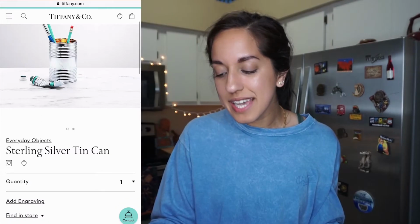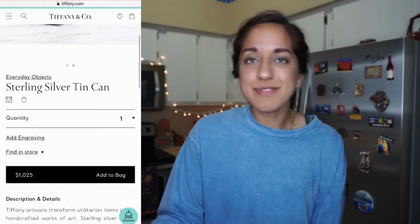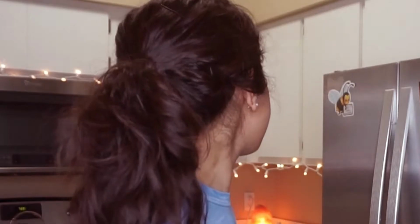Oh guys, it is only going to get more ridiculous from here. Next, we have the sterling silver trash. Oh, my bad, I meant the sterling silver tin can, which retails at $1,025. Oh, Charles, look over here, it's a tin can. Oh, how beautiful would that look in our summer cottage, Charles? Charles!